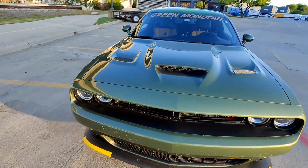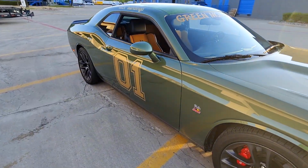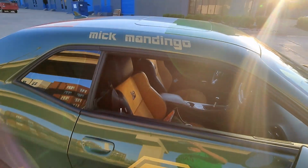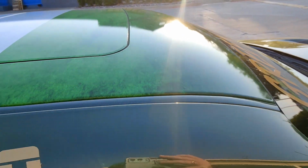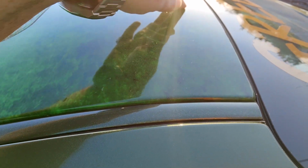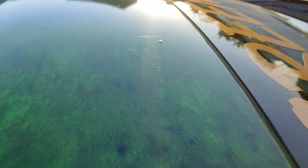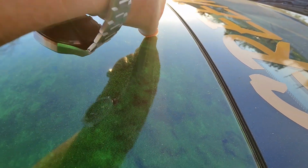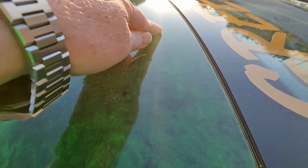But nothing really changed heavily on the front. We come to the door, got that iconic 01 on the door. We got the name up top, and we got the flag up top. Now the only thing that's aggravating me really heavy are the couple of bubbles I got. Everyone's been telling me to keep squeegeeing down, but it won't go any further than that.